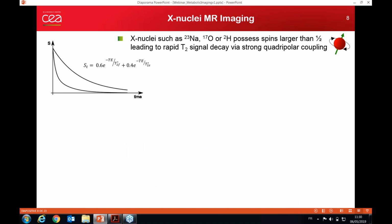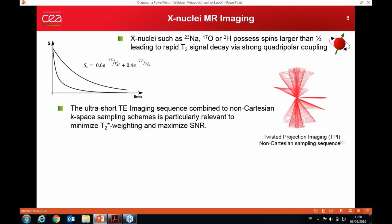And second, then we have the non-proton imaging approach, or X-nuclei MRI approach. For these nuclei, we have to be very careful to use dedicated sequences, mostly for the nuclei which possess spins larger than 1/2. For these nuclei, there is a rapid T2 signal decay due to their strong interaction with the biological medium, and so their signals are short-lived. Therefore, it's important to use dedicated imaging techniques such as ultra-short echo time imaging sequences combined with optimized spatial encoding schemes to maximize the signal and minimize the T2 star weighting.